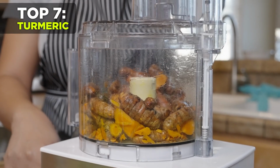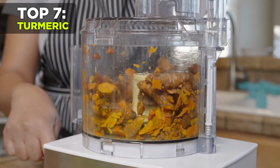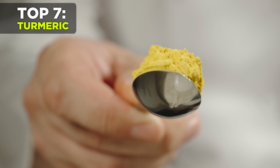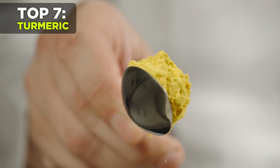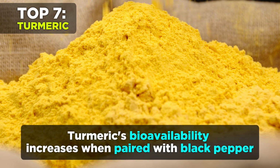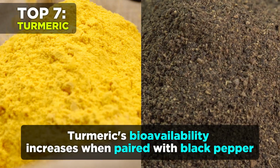If you're new to turmeric, don't worry. Incorporating it into your diet is a breeze. Add a dash to your soups or stews, sprinkle it on your eggs, or mix it into a warming turmeric latte. Just remember, turmeric's bioavailability increases when paired with black pepper, so don't forget a little sprinkle of that too.